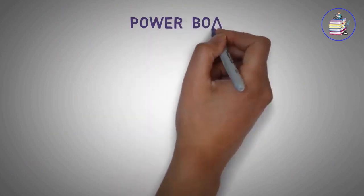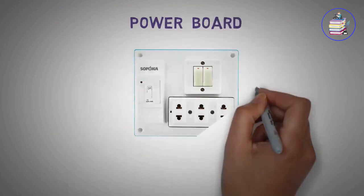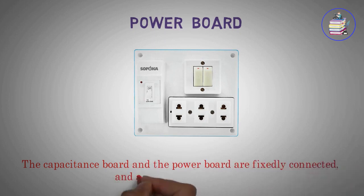Power board. The capacitance board and the power board are fixedly connected and are mutually plumbed.